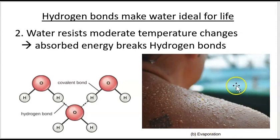And that energy is going to come off of you, and that means water is going to resist temperature changes. And because of that, we can use it to really give off excess heat, the same way that you could see for evaporative coolers or swamp coolers out there.